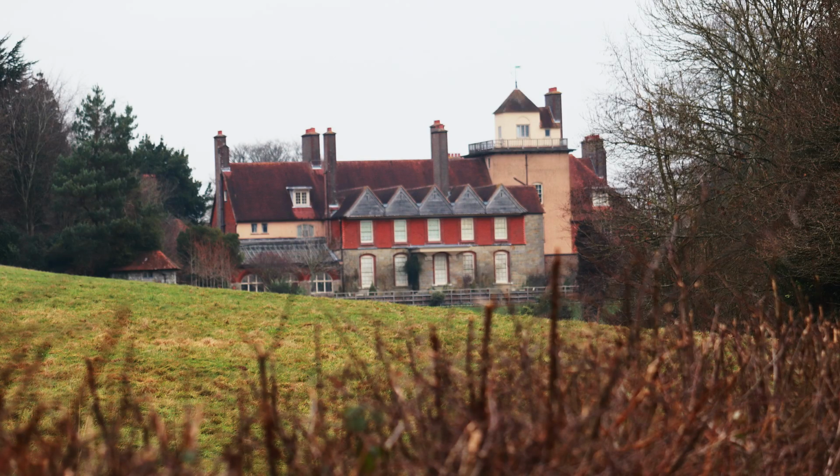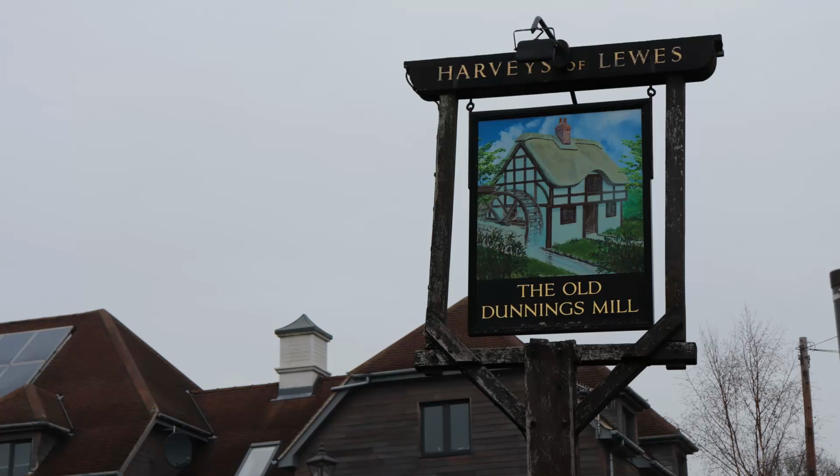We're on the second half of our walk, which is going to loop around. We're going to pass somewhere I've never been before, called Standen House, which is either a National Trust property or an English Heritage. And then we'll get back to where we started, which was this lovely pub, the old Dunning's Mill. So that's what we're doing.